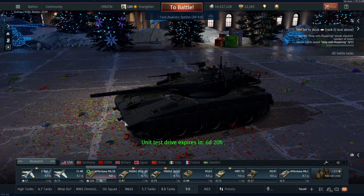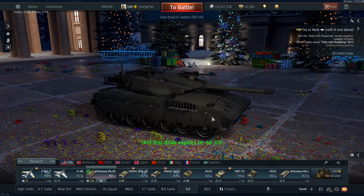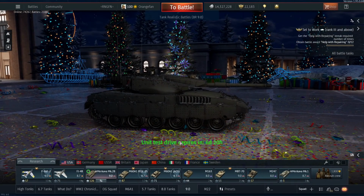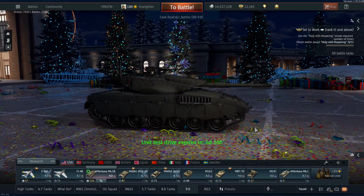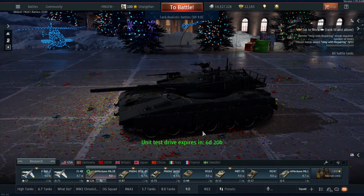Not too hard to kill the thing in War Thunder by just setting it on fire 3 times. Or, you know, set it on fire twice and burn it out before it gets to use its second fire extinguisher. But anyways, that's it. The Merkava Mark.2B. I am actually glad I ground for it.